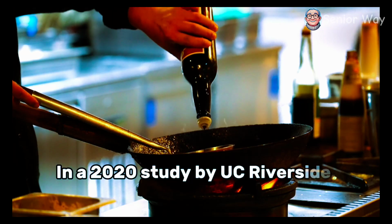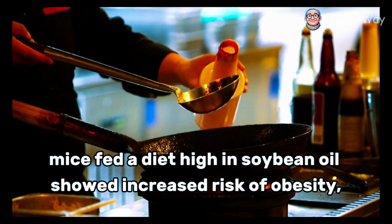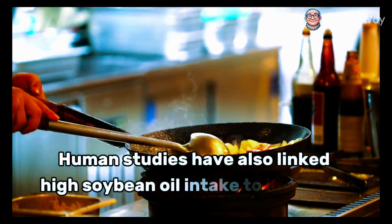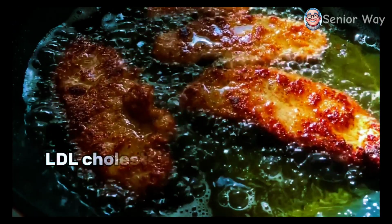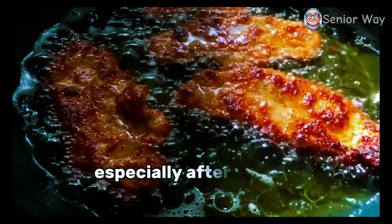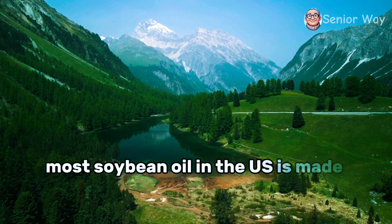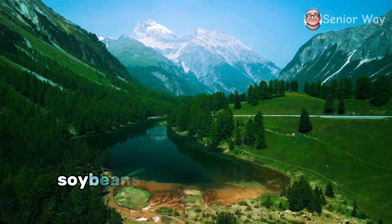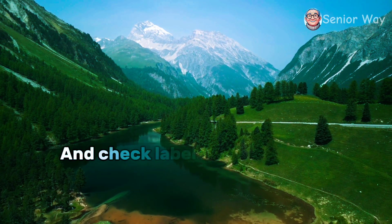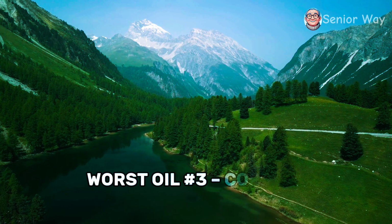In a 2020 study by UC Riverside, mice fed a diet high in soybean oil showed increased risk of obesity, insulin resistance, and neurological changes. Human studies have also linked high soybean oil intake to increased LDL cholesterol and triglycerides, key factors in heart disease risk, especially after age 60. Worse yet, most soybean oil in the US is made from genetically modified soybeans and is heavily refined. Our advice? Avoid it completely. And check labels, especially on salad dressings and sauces. It's everywhere.